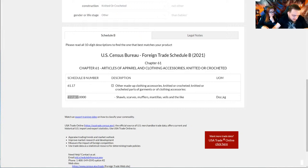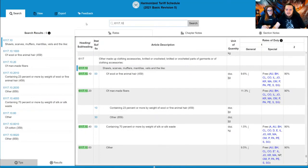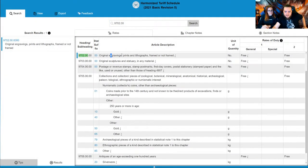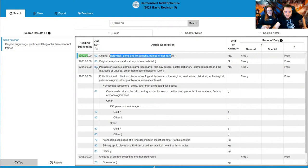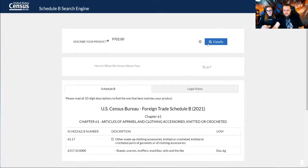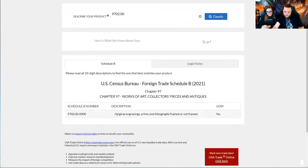Let's double check it. Posters and prints. Let's just throw it into this one. Original engravings, prints, and lithographs, framed or not framed. Could be. Okay, that makes sense. I don't know if I can search the actual numbers in here. Yeah, you can. Original engravings, prints, and lithographs.